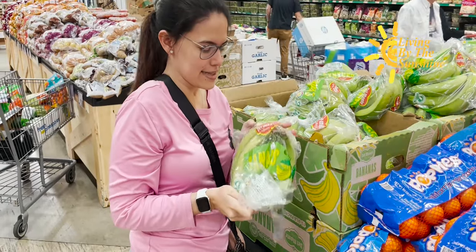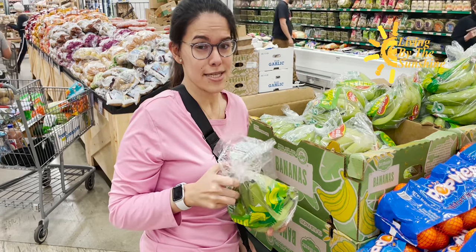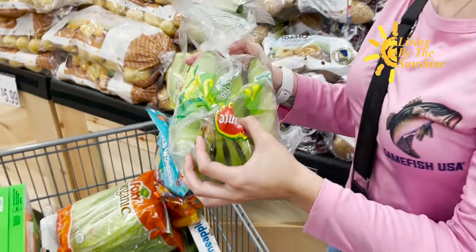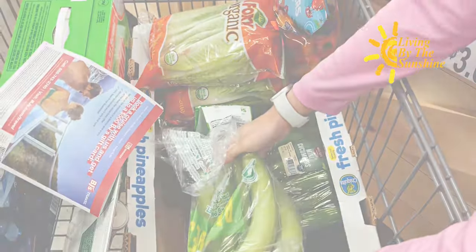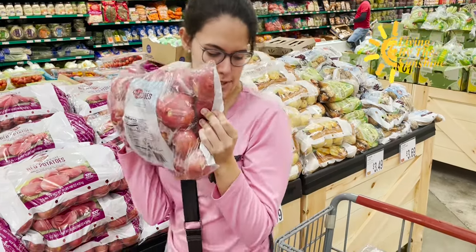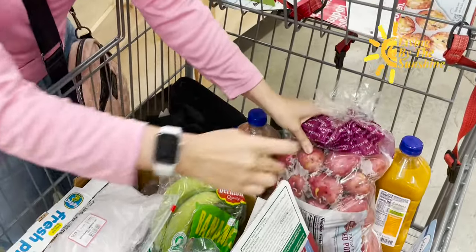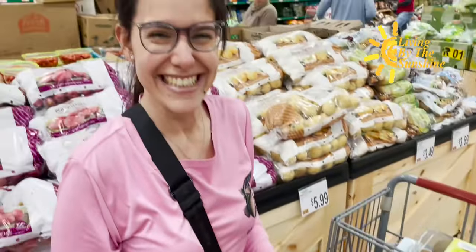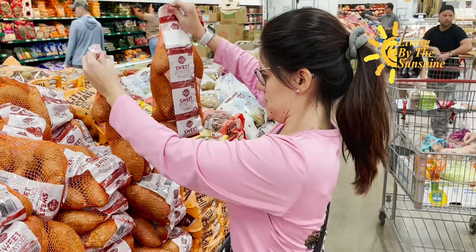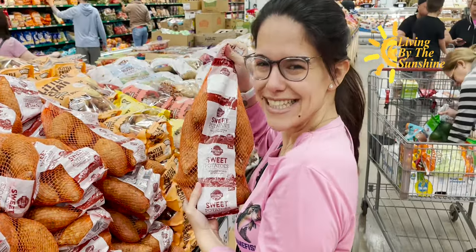And now we're getting these Del Monte bananas that appear to be confused in the color that they're supposed to be. And now we're getting red potatoes. Not organic. Not organic. Now we're getting sweet potatoes.